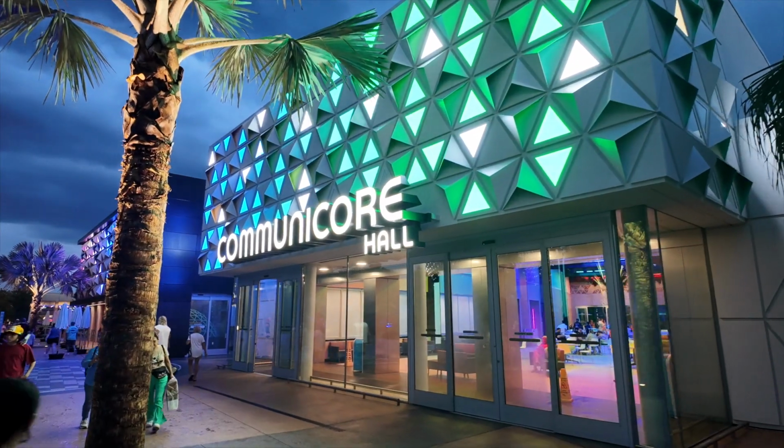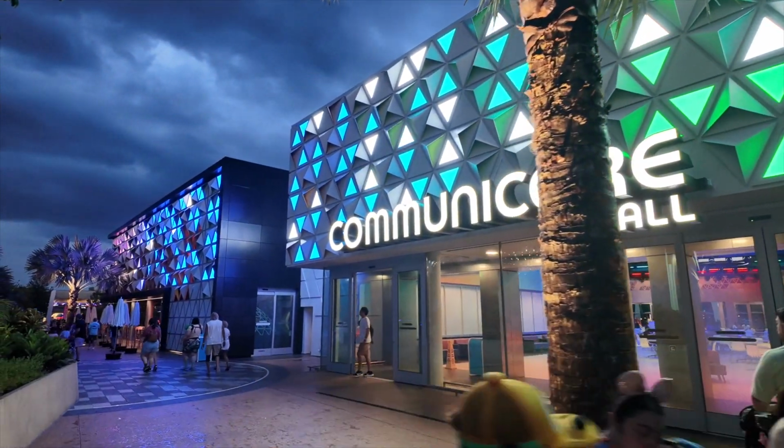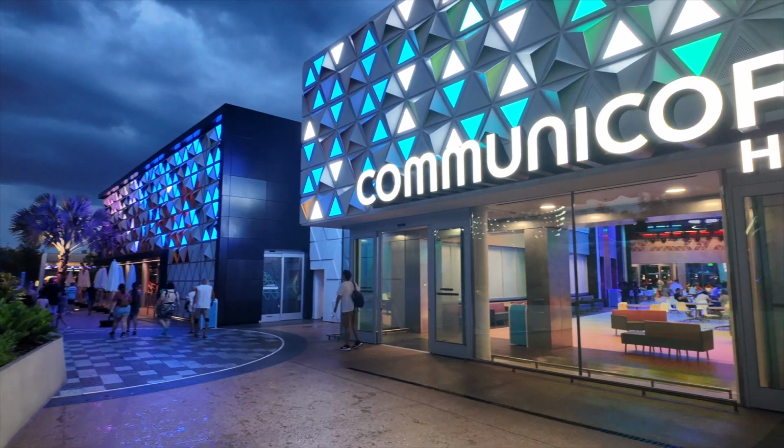So over here, we're gonna check out the lights on the new CommuniCore Hall and the Mickey and Friends and the whole structure. So let's check it out.